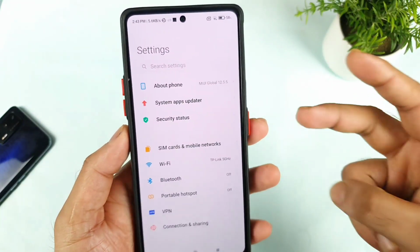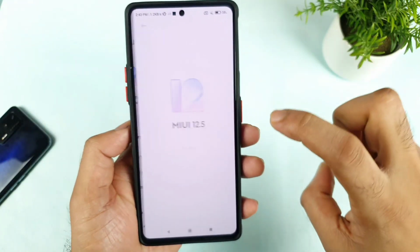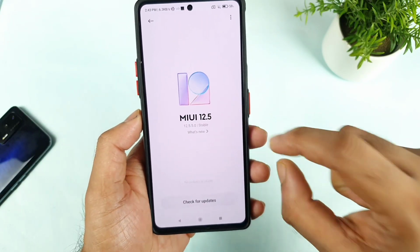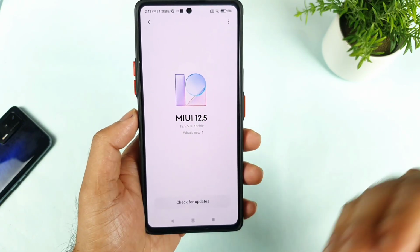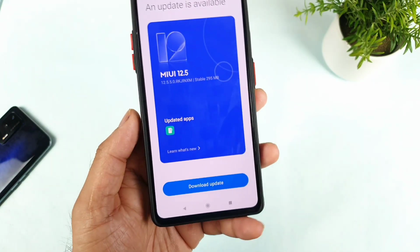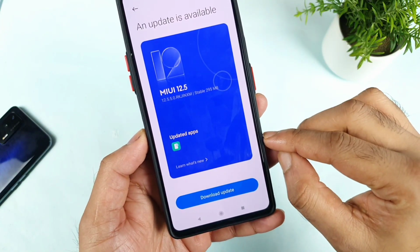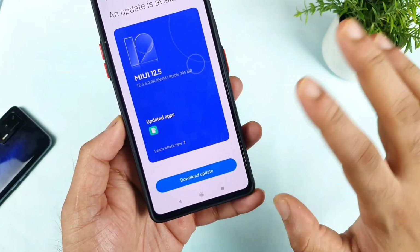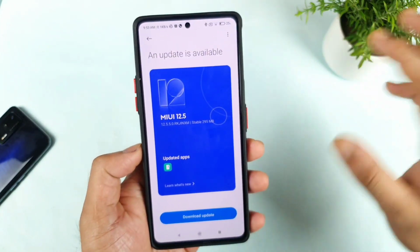So let me tell you two things. First, whenever you go to About phone and click on the MIUI version, click on check for updates. As soon as you get the update, download it immediately. If you skip it at that time, again you won't get that update. Again, it takes a lot of tries to get the update. Similarly, whenever you see an indication showing that an update is available, click on download update immediately. If you don't click on download update, after some time it will disappear. Again you won't get it.